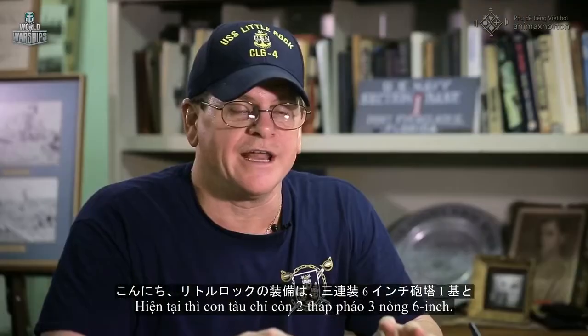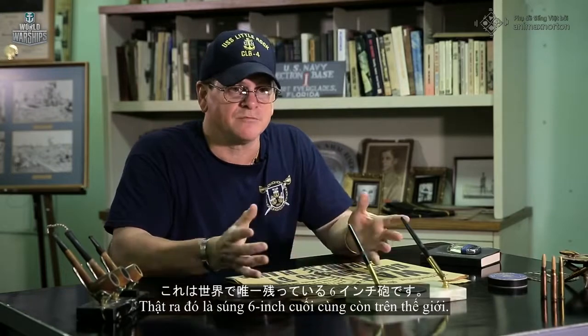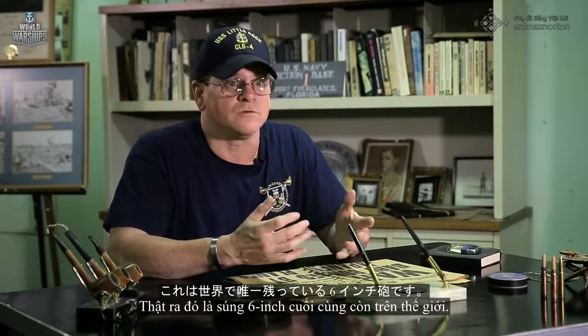Currently in her configuration now, she only has one triple 6-inch turret and one 5-inch gun. All the rest were removed. But she did keep her 6-inch gun, and she actually has the only 6-inch gun left in the world.